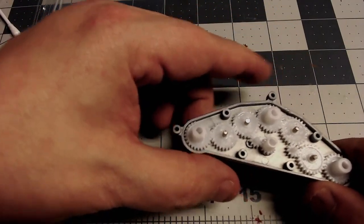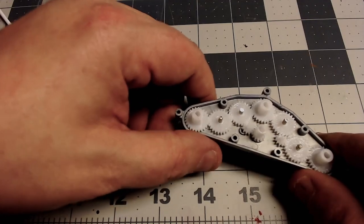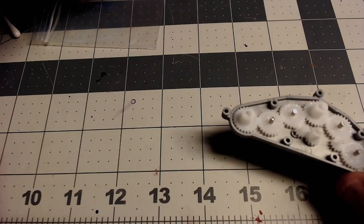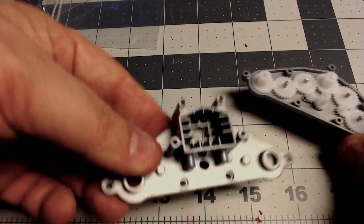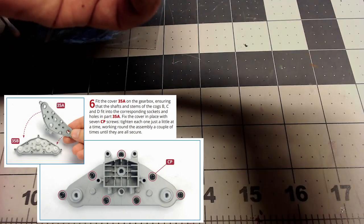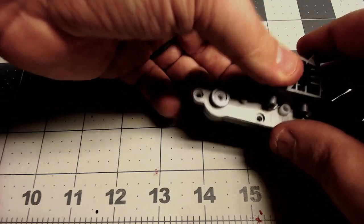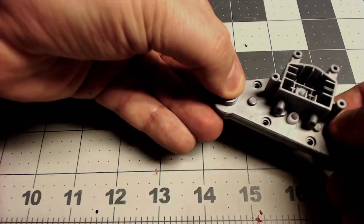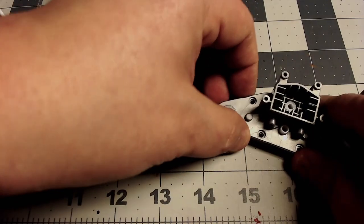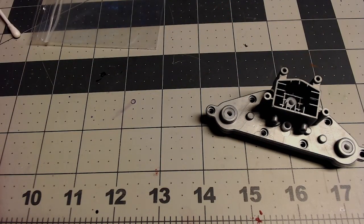So once we get those in place like that, they obviously want those lubricated. Then we're going to fit the covering over this part of the gearbox. Now this is going to be a little tricky to do, but it shouldn't be too tough. Like that. That'll hold pieces into place. Now we're going to secure that down with CP screws.